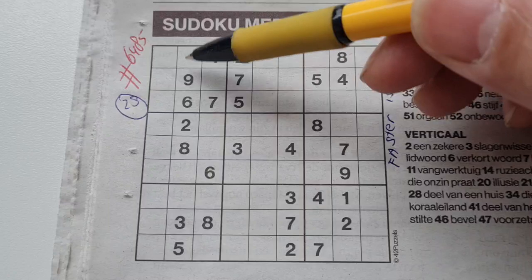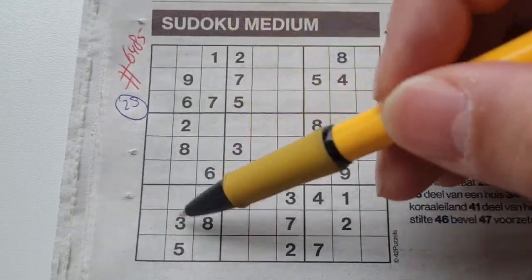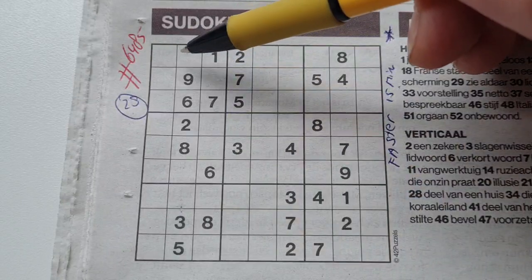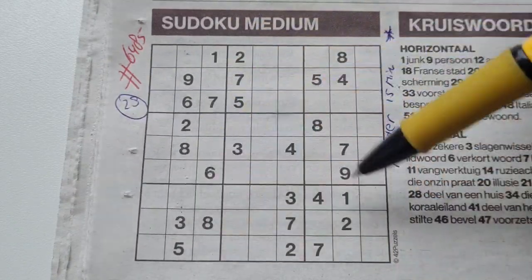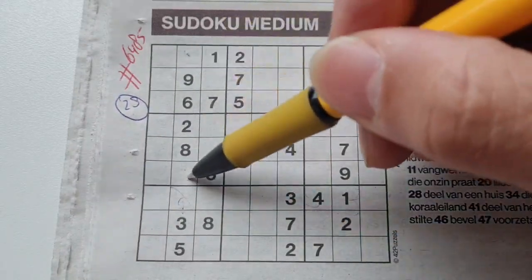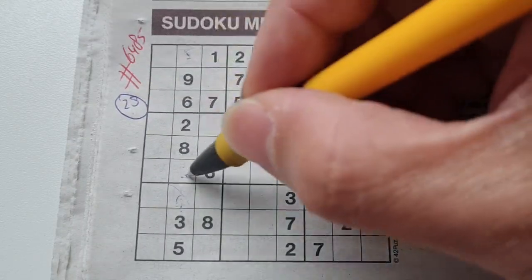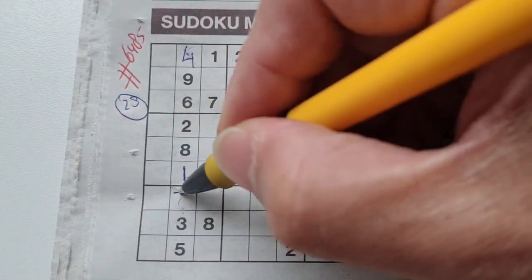We have three missing numbers in this second column. Those missing numbers are the 1, the 4, and the 7. And look, we have a 1 and a 4 in this row, so no 1 and 4 in this box. The 1 and the 4 go in those two boxes as a pair. We have a 1 in this big square, so no 1 there. The 1 should be here, and the 4 goes there, so one digit left in this column, the number 7.